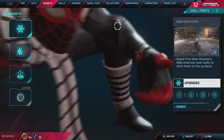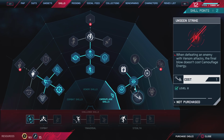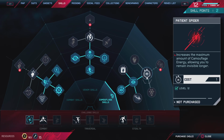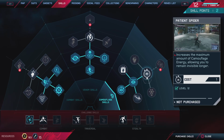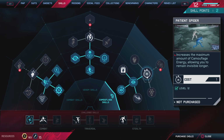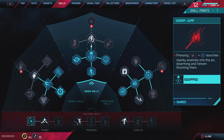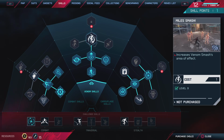So what I noticed after I ended the episode, I actually have two skill points to use. I was going through what I thought was important. I think I'm gonna start using invisibility a little bit more, and the other one that I saw that is really enticing is this one: increase the area of the Venom Smash effect. We're going to do that one.